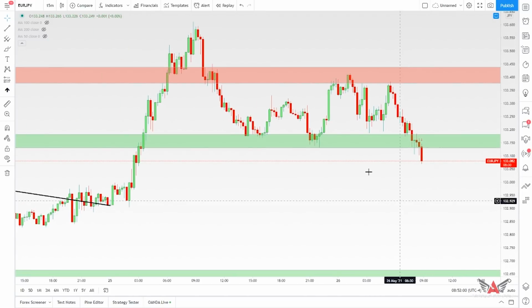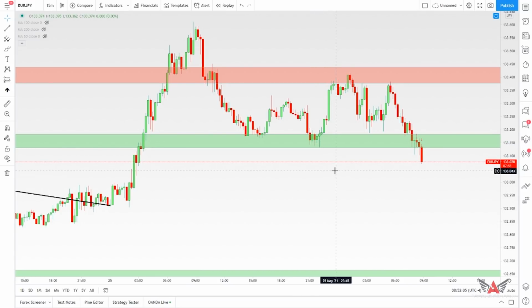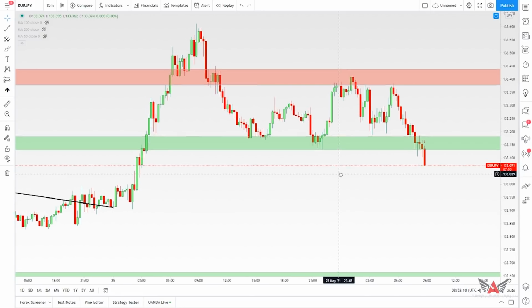I basically said, hey, I want to get out of this thing because it's not holding the lows very well at this support. So again, very happy with how this trade went. I locked in over $800 on the trade, which I cannot complain about. And now it is on to the next one.